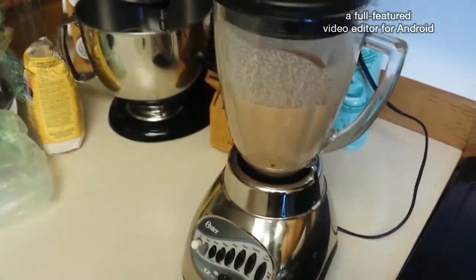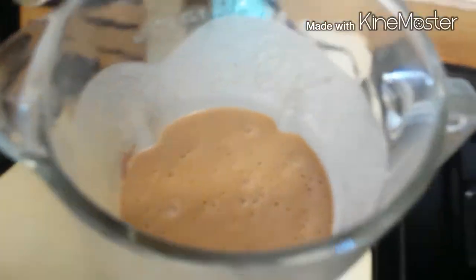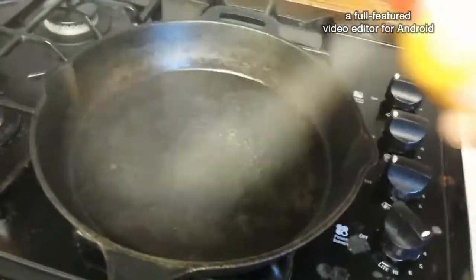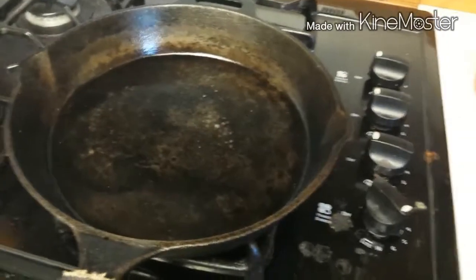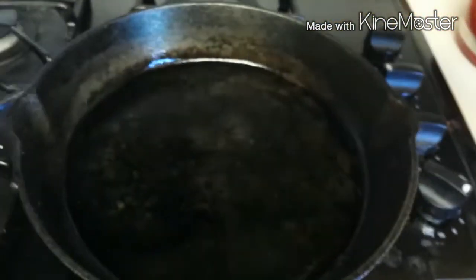Now that that's all blended up, looks pretty smooth. Looks smooth enough, right? Perfect. That looks really good. Hot pan. Take some Pam cooking spray. Make sure it doesn't stick. Perfect. Grab your pancake mix.